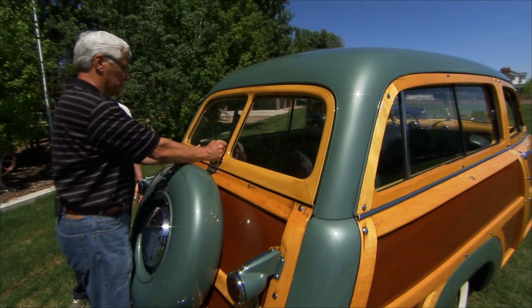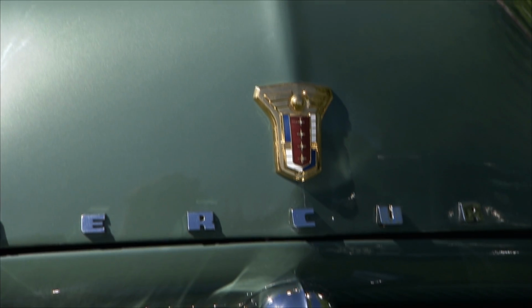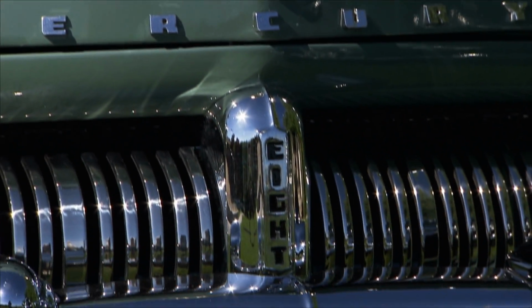Now, how about the power plant here? This has 110 horsepower. So let's go look at it. Okay, let's go look at this. One's going to look a little different.